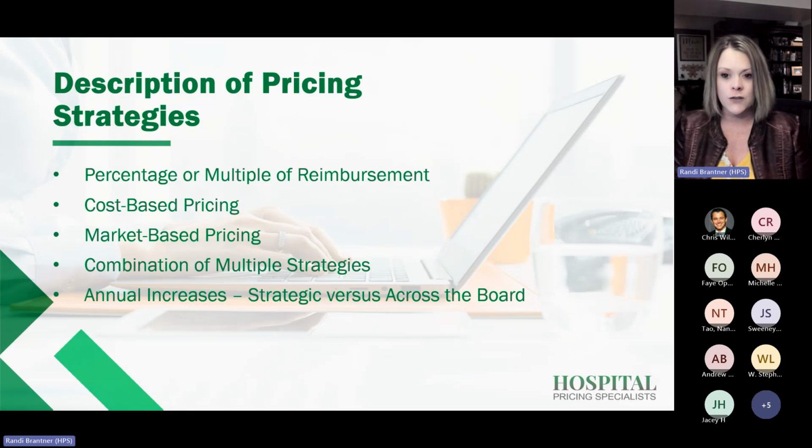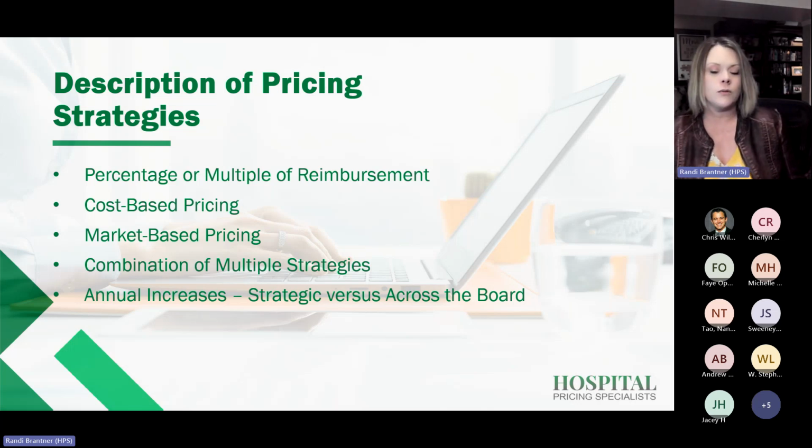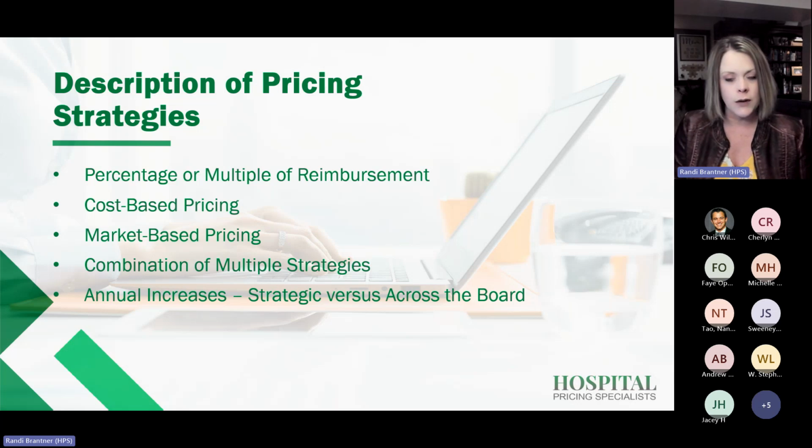Specifically, if a service was priced high maybe a decade ago, it has now become even more excessively expensive due to that compounded annual increase. This obviously can result in public scrutiny and a risk to the hospital's reputation. So our new environment really necessitates a strategic approach to pricing.